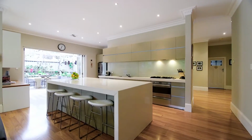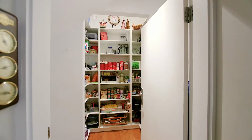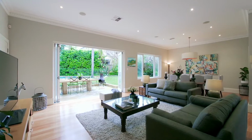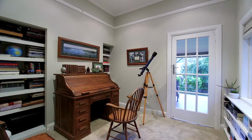The large open plan kitchen has a wonderful stone bench top and opens to the most beautiful courtyard. But there is also a large pantry tucked away behind the kitchen. The casual living and dining is modern and opens up beautifully to the gardens. There's also a convenient study.